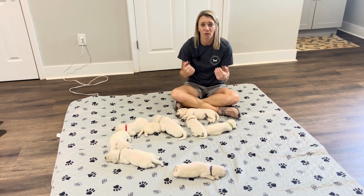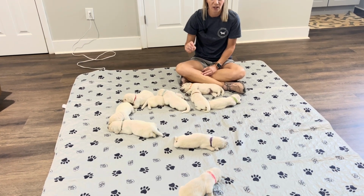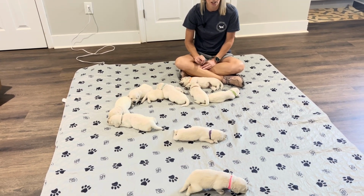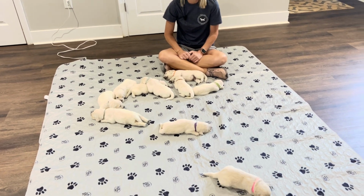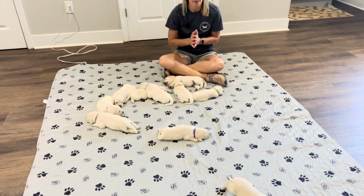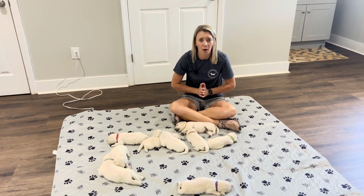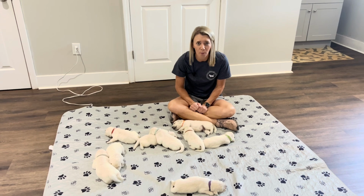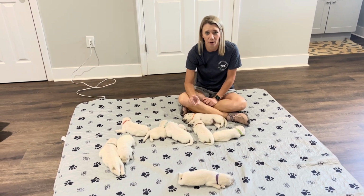They will receive their first round of shots with me on June the 27th. Their second round of shots is due July 18th. So if your puppy is coming home at 8 weeks old, go ahead and make your vet appointment for July 18th, within a couple of days of that, for the second round of shots.